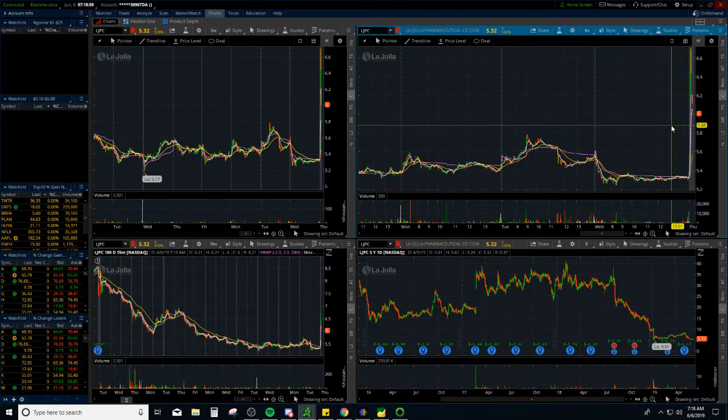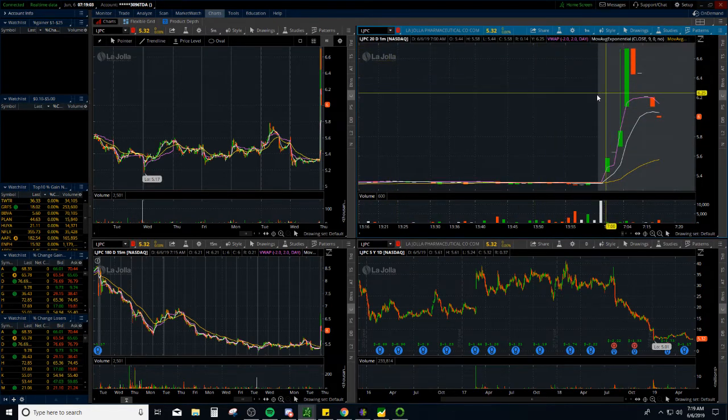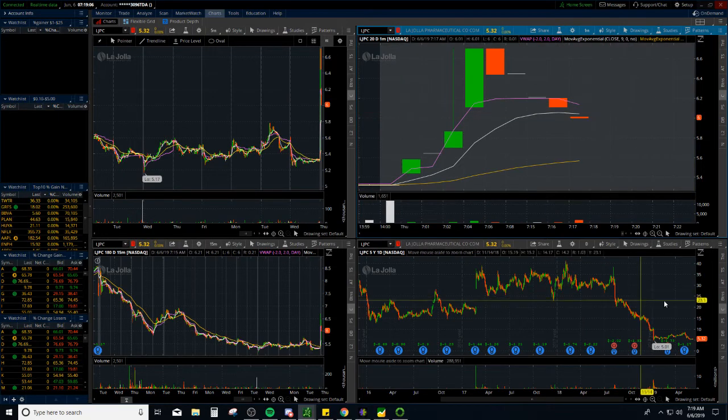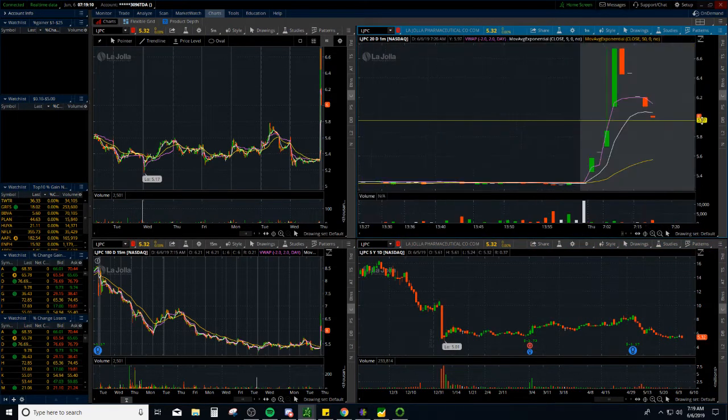There's also a few more. There's this La Jolla Pharmacy, LJPC, kind of gapping up. Has a pretty big spread. So this one might be something to avoid, but we'll see if volume comes into that.